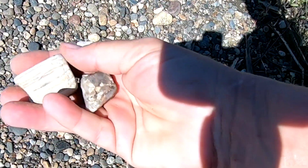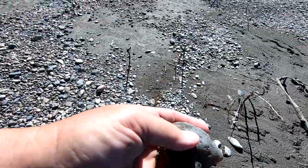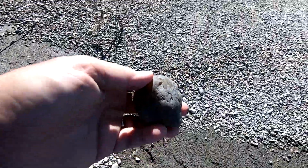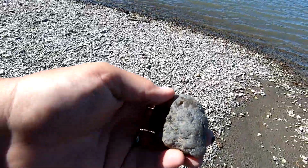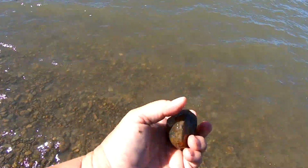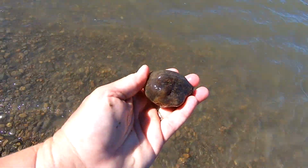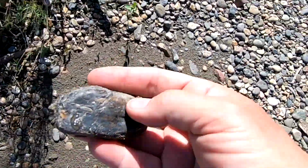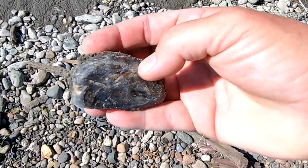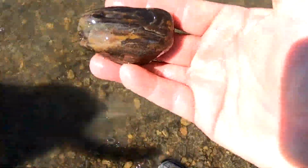And a little bitty chunk of petrified wood. Is this what I'm hoping it is? It looks like it probably is a piece of agate, but it's pretty dirty and my glasses are tricking me. Yep, I'd say yes. I just put my foot down on this one, or I probably would have walked right over it. Let's take a look. Oh yes, agatized wood.